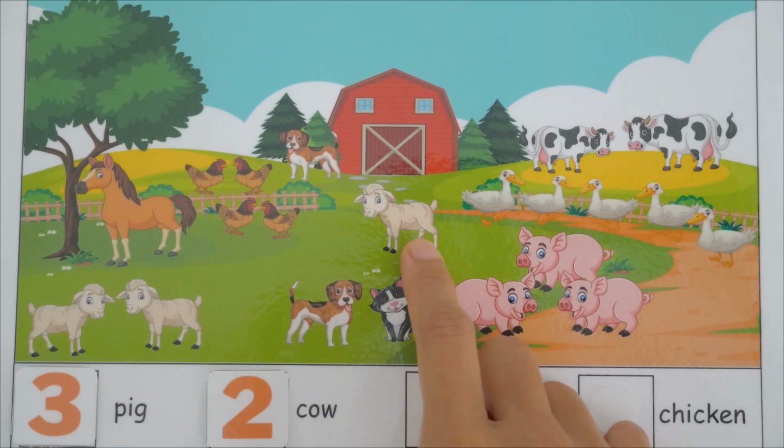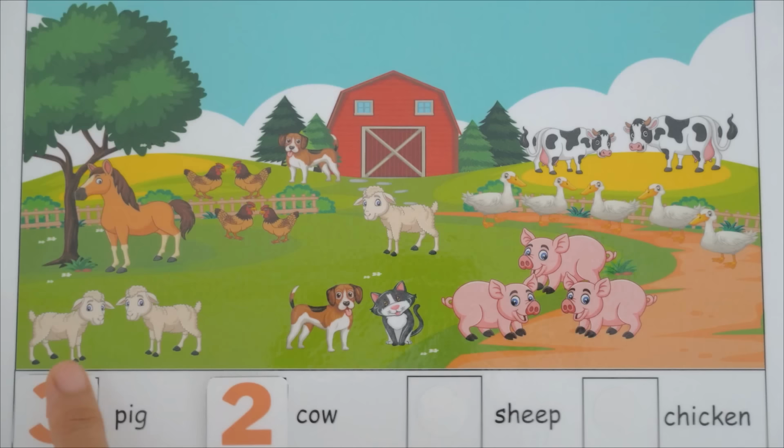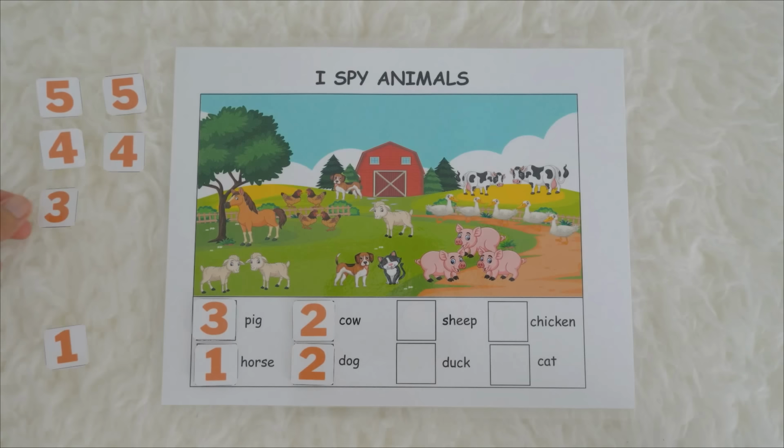Yes! Where are the other sheep? Right there! Let's count them. One, two, and three. We have three sheep. Which one is number three? This is number three. Let's put it here.